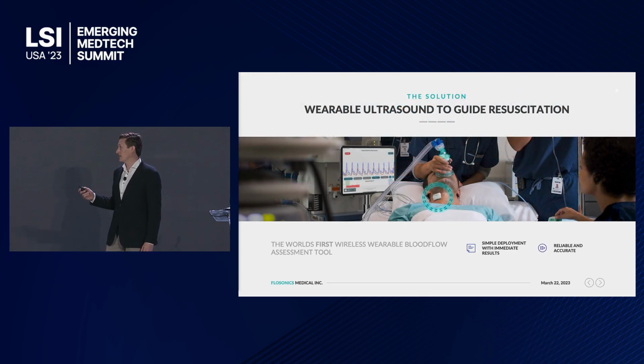So that's why we invented FlowPatch. FlowPatch is deployed in seconds. It goes over the carotid artery. It uses low-energy wireless Bluetooth and transmits to iOS devices. It can be deployed across departments. It travels with the patient throughout the hospital, and the data is easily interpretable with a very fast learning curve for the clinical team.